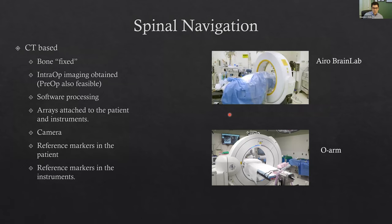As most of us know, it's based most of the time on CT. It's easier because the bone, quote unquote, is fixed. It's not going to move. It's not like soft tissue. So it's easier to use that as a reference. The patient will need a reference frame, instruments, we need reference markers, et cetera.